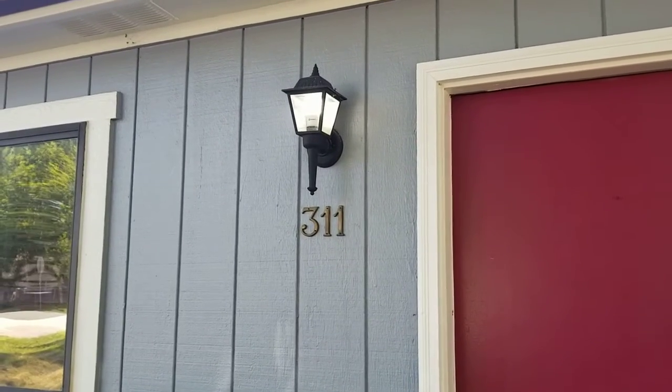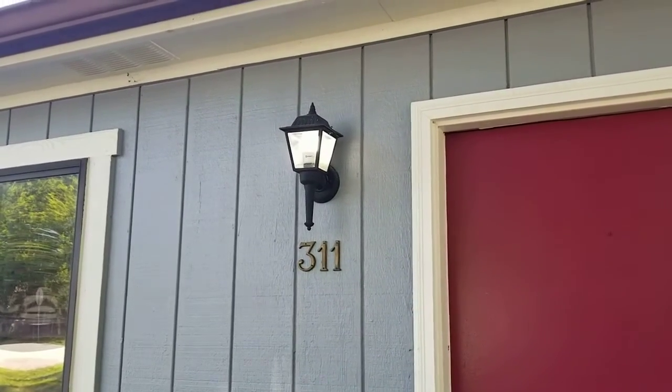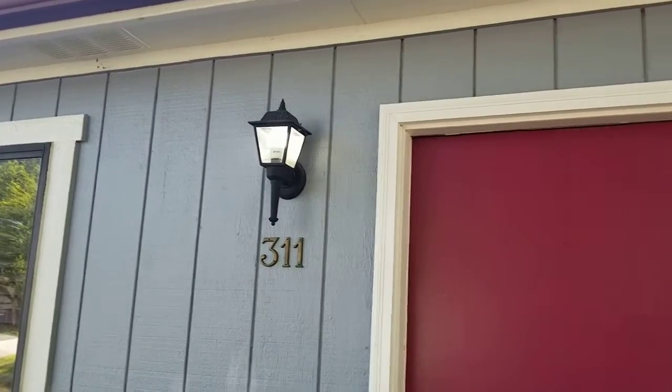Hello, I'm at 311 Londontown. It's Thursday, June 30th, 2022, and I'm going to be doing the interior move-in walkthrough today.